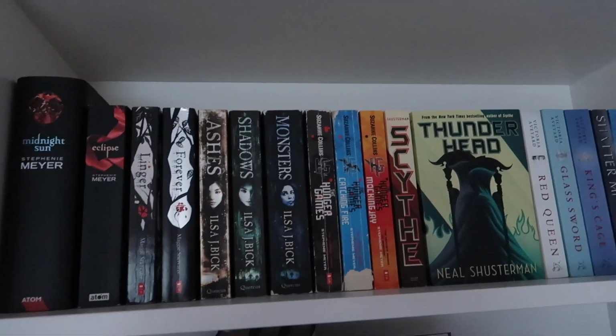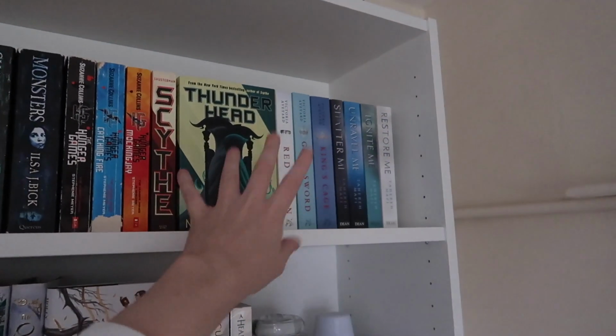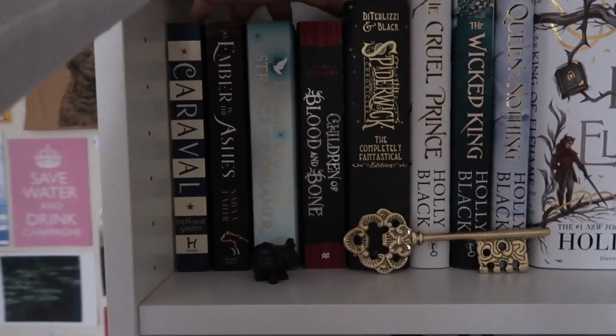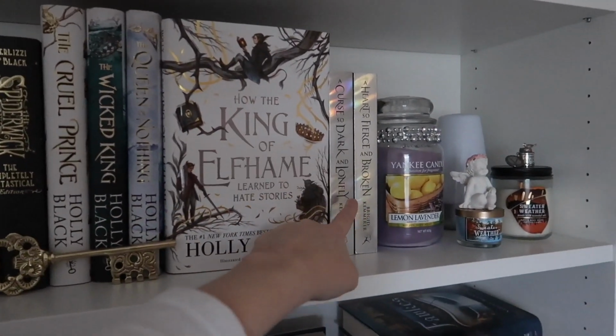And then moving down, we have all my paranormal to dystopian, utopian kind of books, and then into some more fantasy kind of dystopians. Then here we have random standalone fantasy, which means I haven't got the sequel yet. And then I've got all my Holly Black books. I've got my Bridget Kemmerer books.